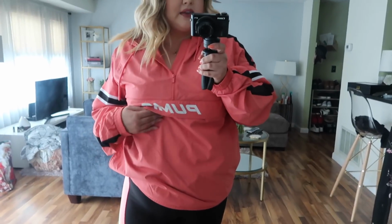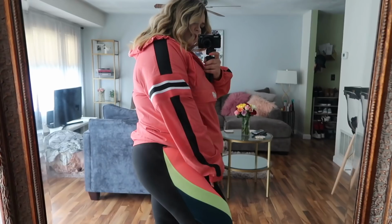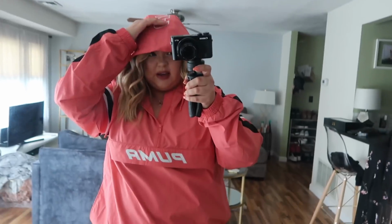And then they had a plus size Puma line. I want to say I got these both in a 2X, but this is just a Puma windbreaker. I think the color is really cool and it matches this really well. I don't think that was even planned, not the same line, but I just think this is really, really cute. And I just love how this matches. The hood is really cool too. It says Puma on the hood. Hopefully you could see it.